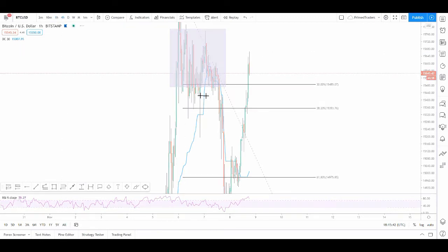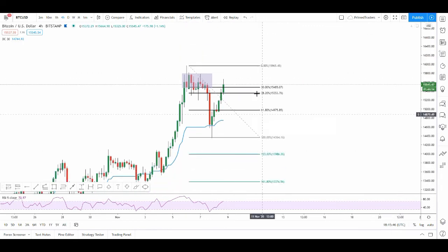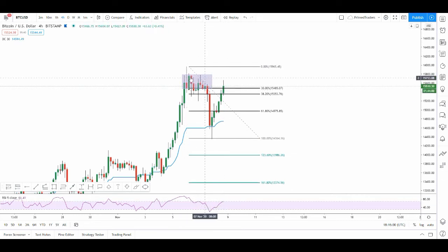But for now, I'm keeping my eye on the 4-hour chart. I've got an alarm set right there at 30%. If price action comes to 30%, I'm going to get a notification on my phone, and I might go into the trade. Furthermore, we have RSI coming up to the 70 level, which is really good. And again, this is a pretty good accumulation zone, which has already worked.